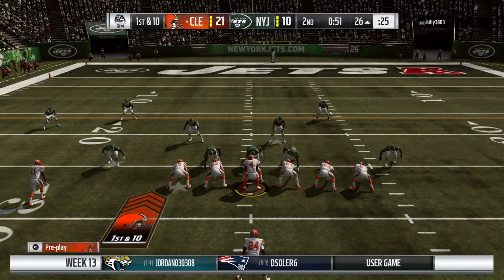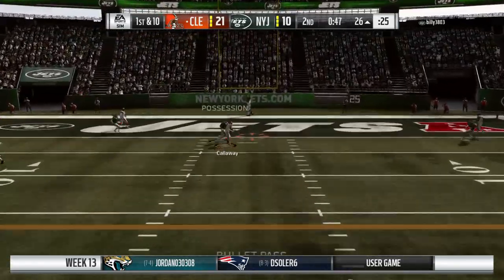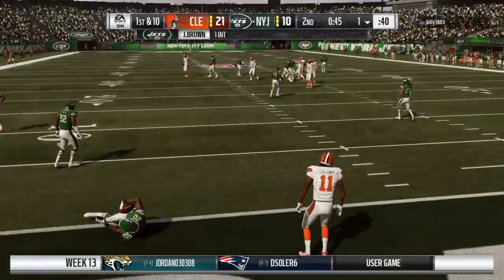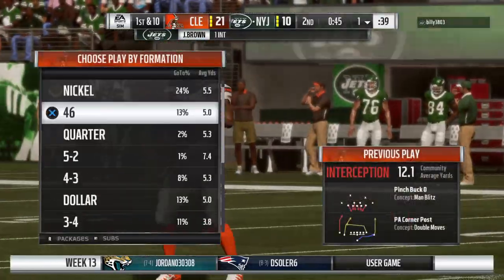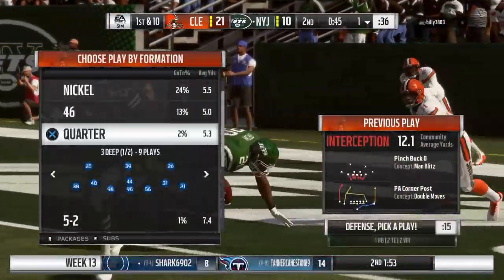Come on, let's go. Off play action, Hendricks. And he fires one that's intercepted. A great read, and it's picked off. And a big turnover there as his guys will get the football back.